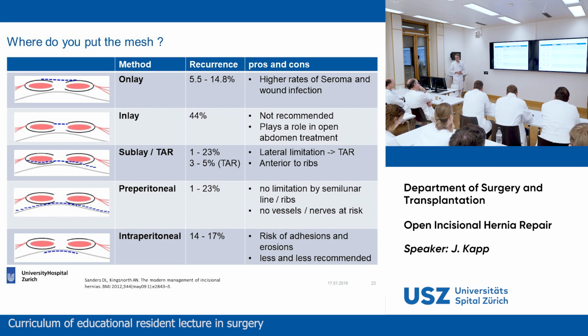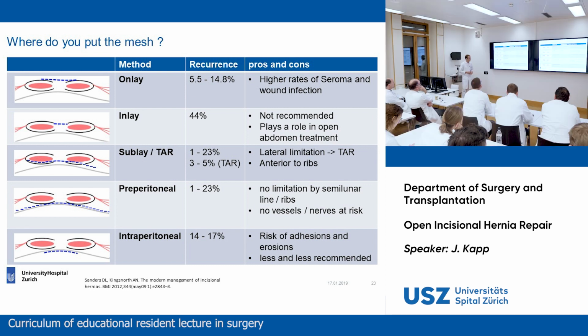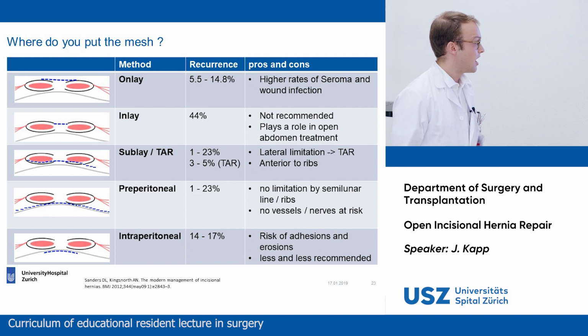Sublay and TAR is really one of the gold standard methods at the moment. This was developed by Rives and Stoppa in 1965, has evolved tremendously since then, and has a lower recurrence rate. The classical Rives-Stoppa method is limited at the linea semilunaris, and that's why further evolutions of component separation, such as transversus abdominis release, which allows mesh to come further lateral, have more of an overlap, able to address larger, more complicated hernias, and has been shown to have one of the lowest recurrence rates. But again, you are limited anterior to the ribs.